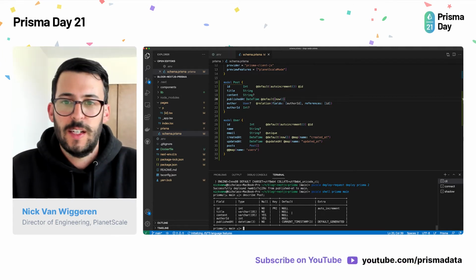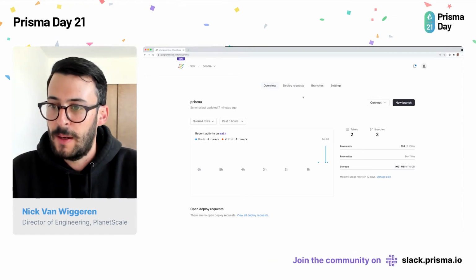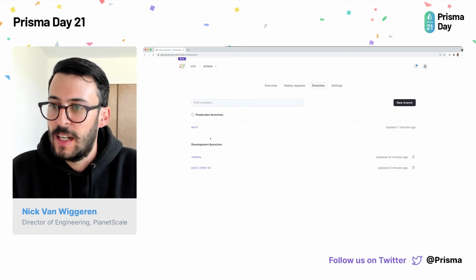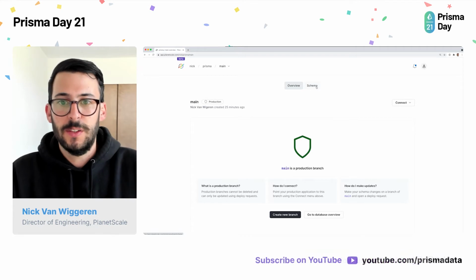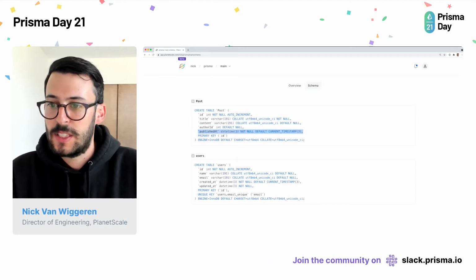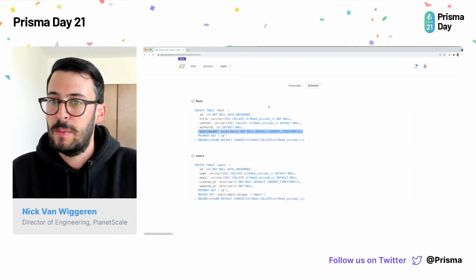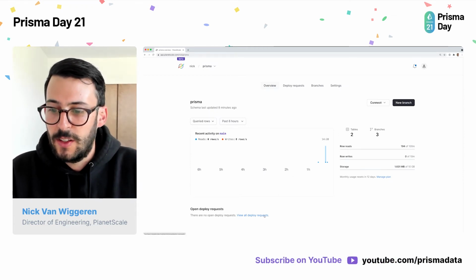Let's take a look at what this looks like on the website. As we can see, I'm in the PlanetScale application looking at my Prisma database. If I go over to the branches tab, I can see I've got my production branches over here, the main branch that we've been merging things into, and I can take a look at my schema. This is a representation of what my schema looks like today. We can see the published at datetime that I changed is reflected here, as well as all of the other schema we've created.